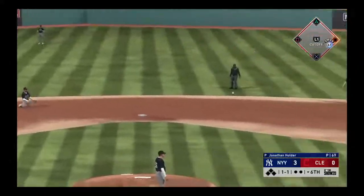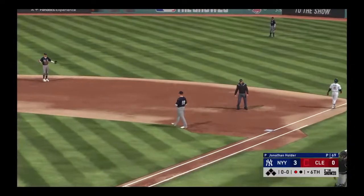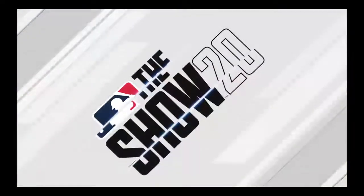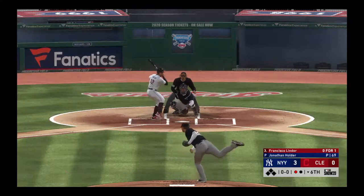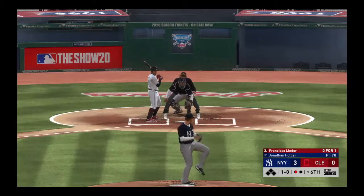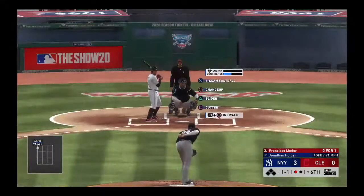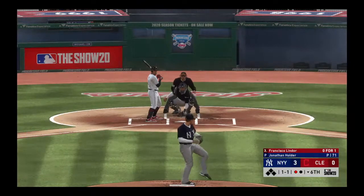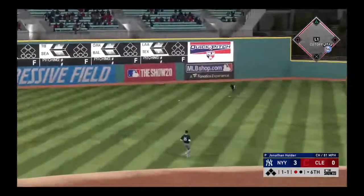Oh, look at the diving stop. It's there. He got him. And that's a huge play to keep the leadoff man off base. So stepping in, Francisco Lindor. He'll look to bounce back after striking out his last time up. 1-0 the count. A ball and a strike. I'm absolutely shocked he took that pitch right there. Right in the wheelhouse, low 90s heater. That's one you gotta let go on.